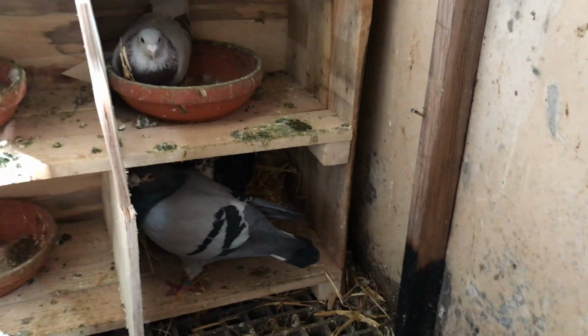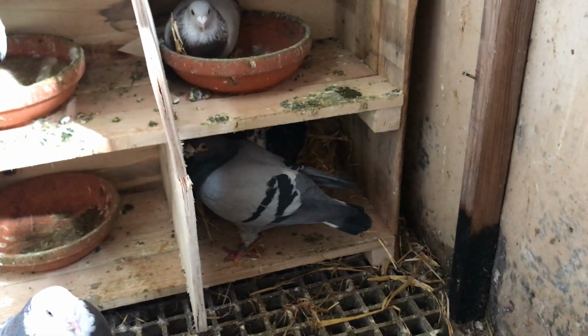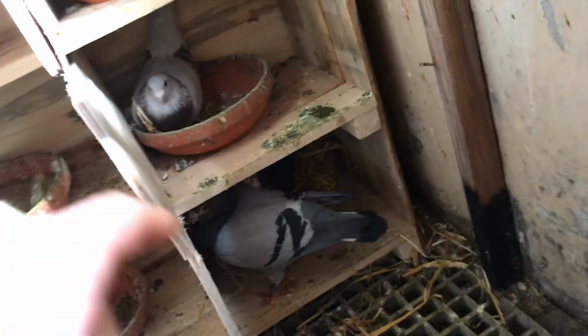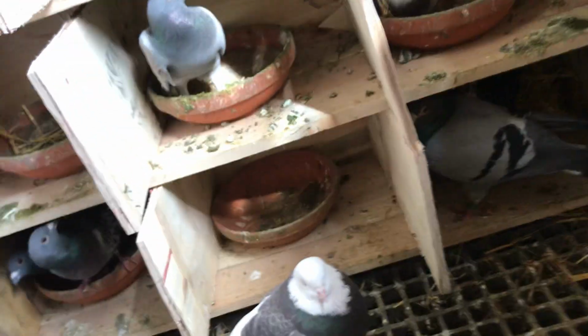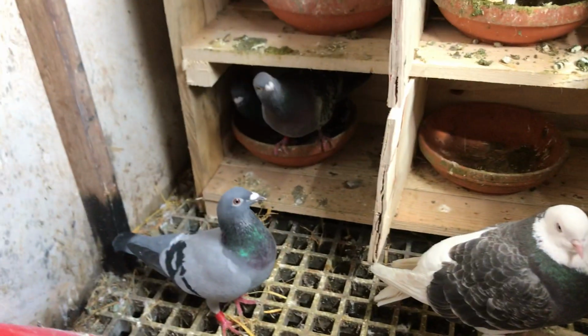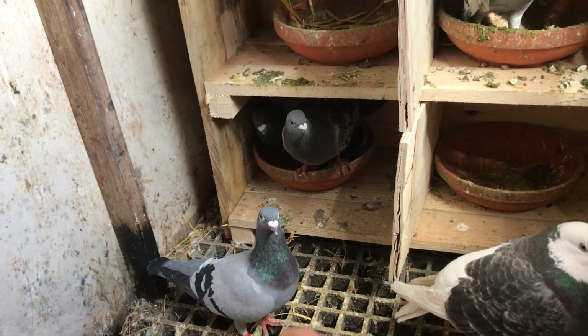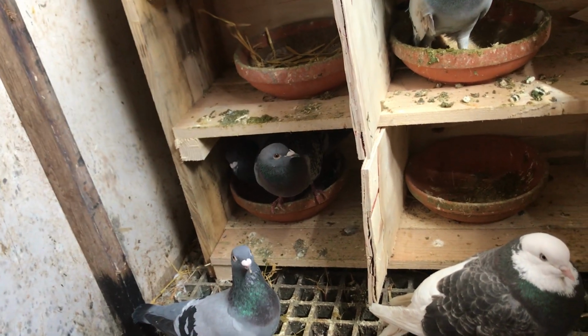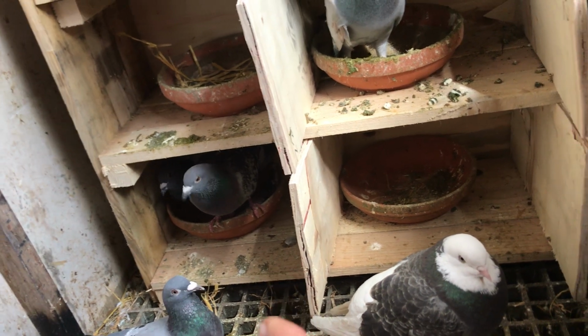See, green ring, he's paired up to that, what would I call that? That there is a dark checkered pied. Yeah, he's paired up to a dark checkered pied. So they're gonna make these pieds. I don't care if they're gonna be blue bar pieds, you know. But that's the wee hen. She is a very, very small hen, and she's paired up to one of my biggest cockbirds. So they're gonna make a medium-sized bird, good for flying.